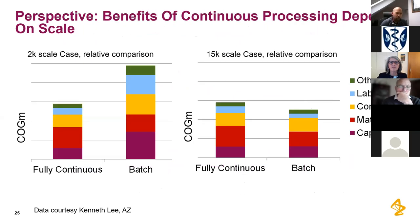And some perspective around what this means for costs. I mentioned the 2K reactor is able to deliver the equivalent of a 12K reactor. If you compare what's happening at the 2000 liter scale between batch and fully continuous, you can see a significant cost reduction with the fully continuous in pretty much the vast majority of the measures, excluding materials. There's a reduction in the COG, the cost of goods and manufacturing, at the 2K scale. But interestingly, when you look at the 15K scale, if you would seek to develop a fully continuous process, the benefits aren't that strong. This is because of the change in the economies of scale that exists.